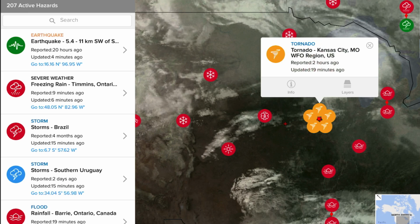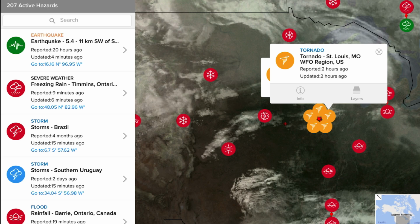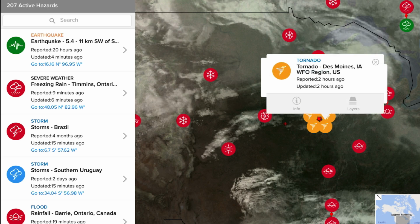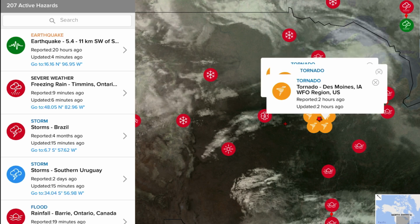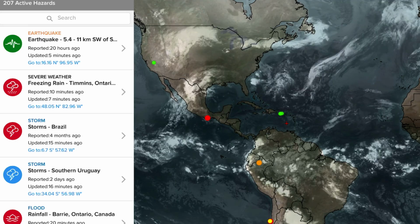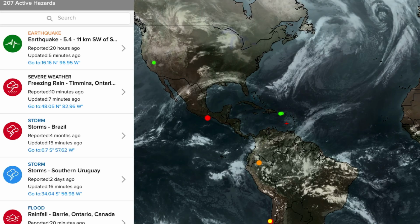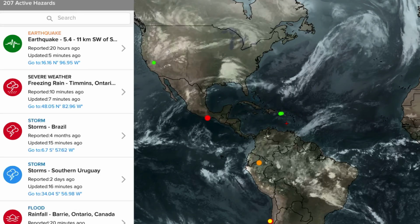Having a look here, we've got tornado warnings across Kansas City, Missouri, as well as St. Louis and Des Moines, Iowa, Lincoln, Illinois, Quad Cities, Indiana. Thoughts and prayers going out to everybody affected this week. Extreme weather has been a hot topic.